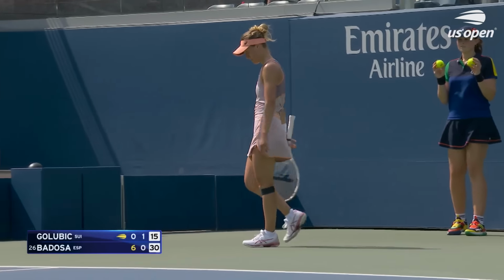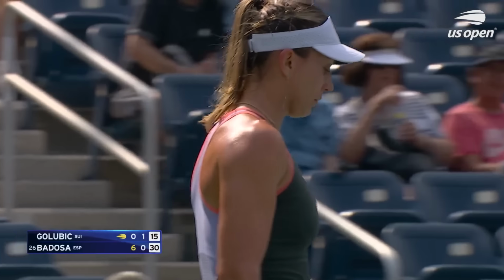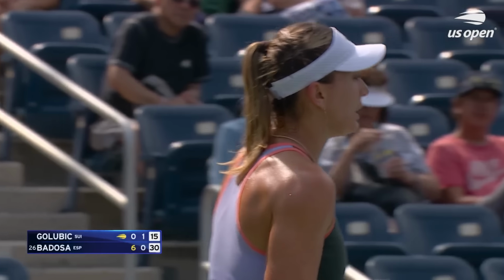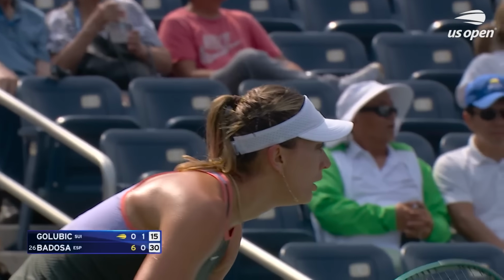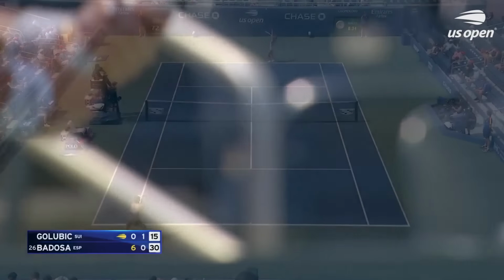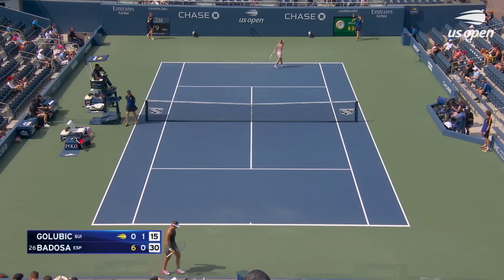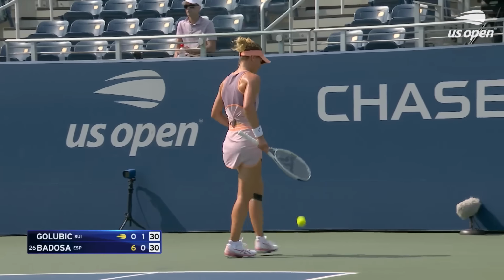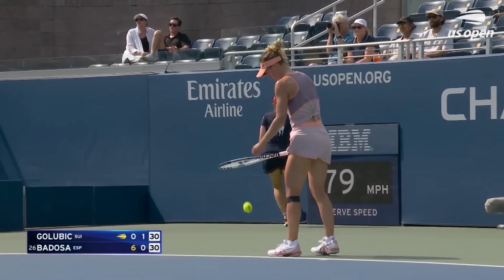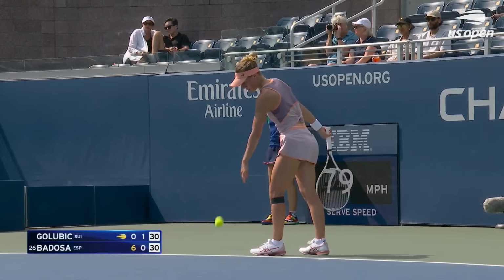Being bullied around Badosa there. 15-13. Nice fist pump. You know when you have it and you just can't put it all together, but when it comes out, you're like, where have you been all match? So how do you get that back? What's the secret, Katrina?